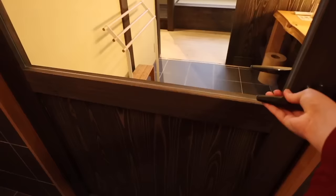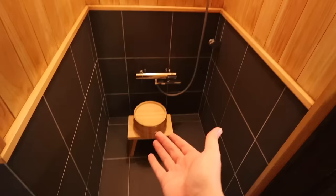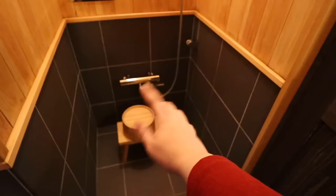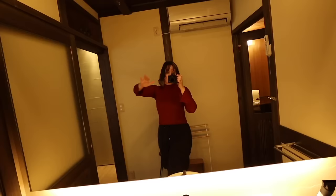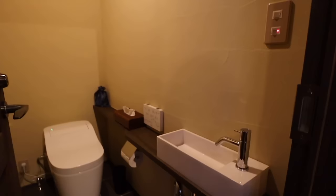But of course, before I get into the bath, I need to take a shower, which is over here. Beautiful wooden walls, and the tile is gorgeous. Hinoki stool, and back out we go. Goodbye. In here we have the toilet. Are you Toto or you Panasonic? Then we go up the stairs.